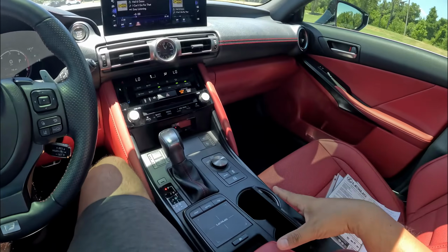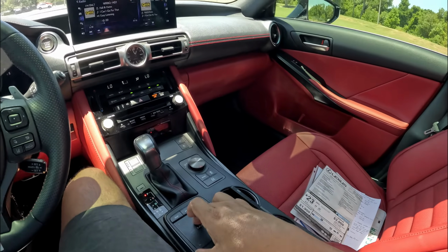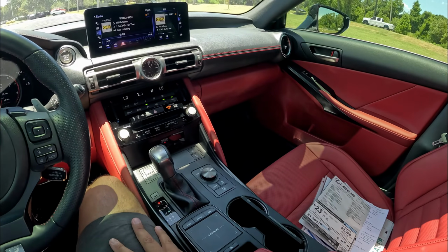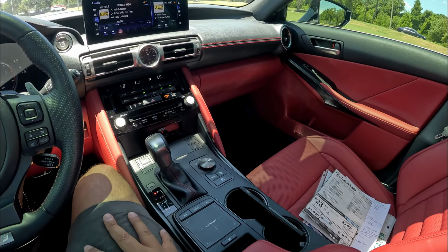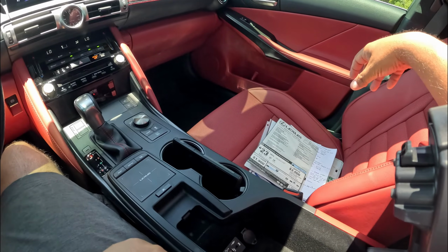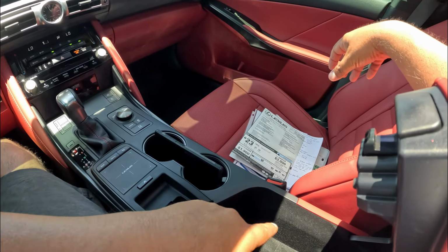8-speed automatic, cup holders, and here you can also control the center screen. We got a little mouse and pad here, which is not that interesting the way it works, but that's the way Lexus has done it. Here we have a center console with a couple of USB ports, auxiliary, and a 12-volt port right there. As you can see, a little more space.